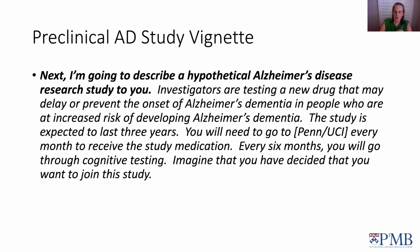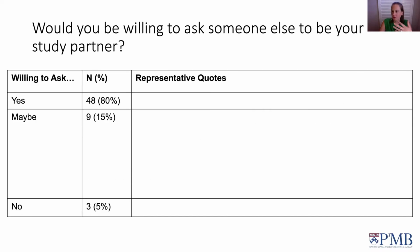And we asked people to imagine that they did want to join the study. So they'd already made the personal decision for themselves that they wanted to be in it and now had to think about a study partner. So the first thing we wanted to understand was whether or not they would be willing to ask someone to serve as their study partner.